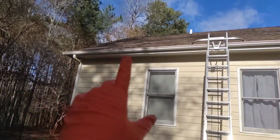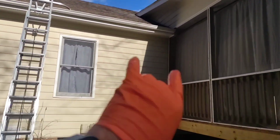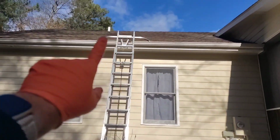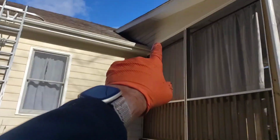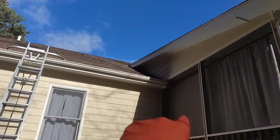Alright, so I've come through with the blower. I've blown all this out. One of my tricks here is I blow away from any area that I don't want to splatter on. So if I get a little bit of mud up on the roof, that's no big issue. I just don't want to cover this area right here. We did get a little bit of a splatter, so I came back through with the customer's water hose and just rinsed that off real quick.